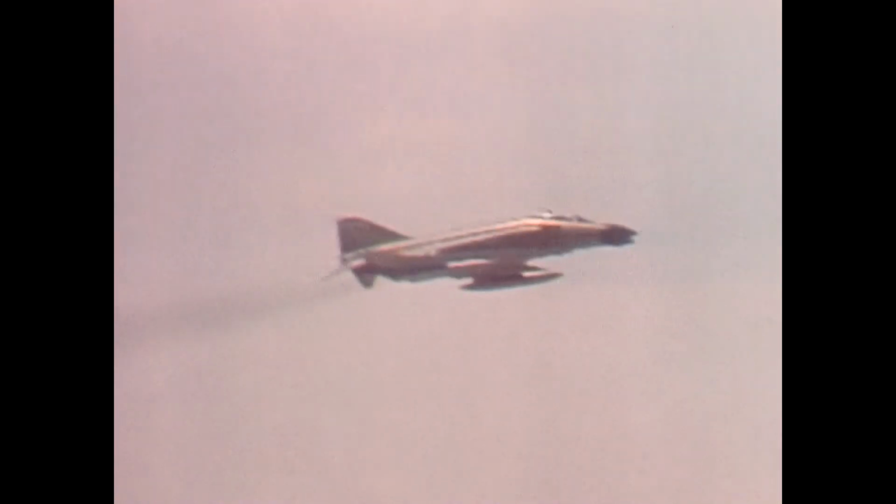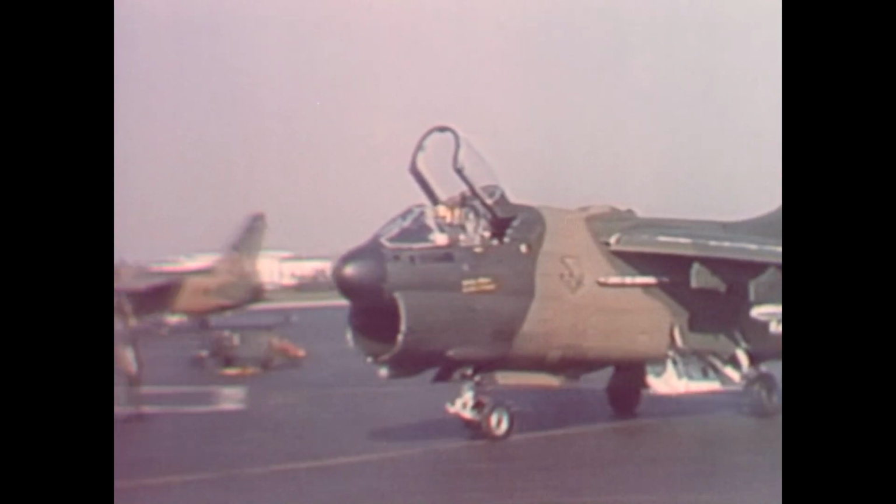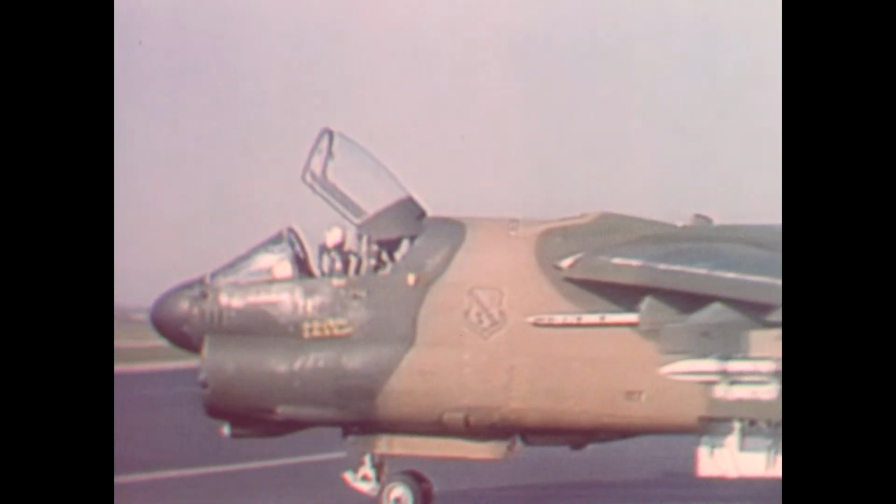In addition, all participating pilots now realize the enormity of the task ahead of them if they wish to survive in a combat environment. The A-7 drivers and the visitors realize that only through exercises like this one can they improve their skills, confidence, and abilities.